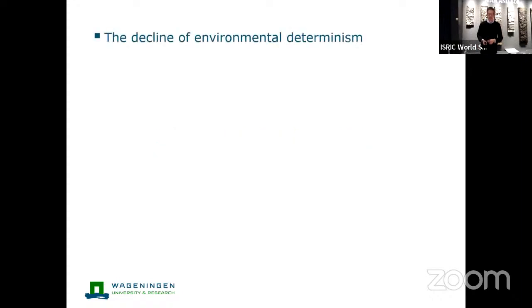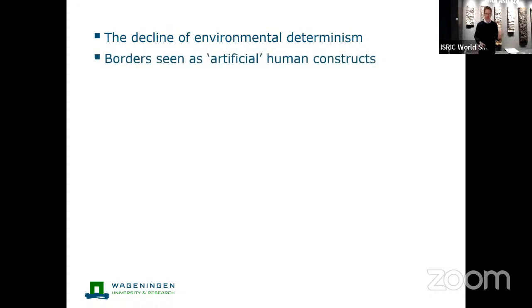So scientifically, a starting point here was the decline of the idea of environmental determinism. Around 1900, there were a lot of geographers that believed that nature could, in some cases, be coercive in determining human behavior and human agency. One example is that big rivers or mountain ridges were thought to be, per definition, natural borders, as they were called. This idea has been completely abandoned by human geographers, and they now believe that borders are, in every instance, purely artificial constructs.